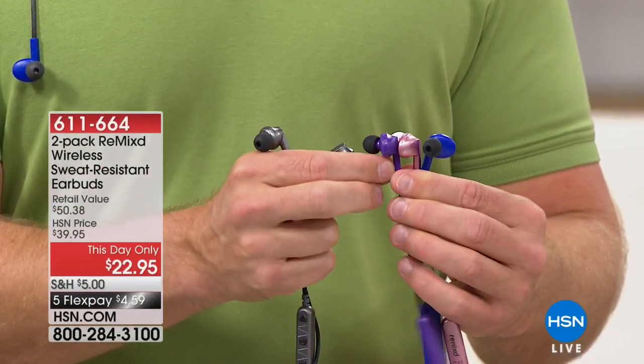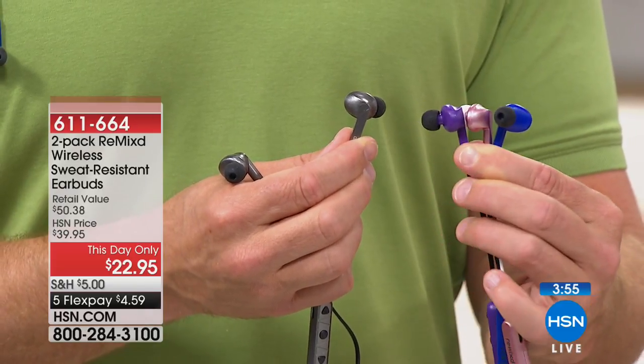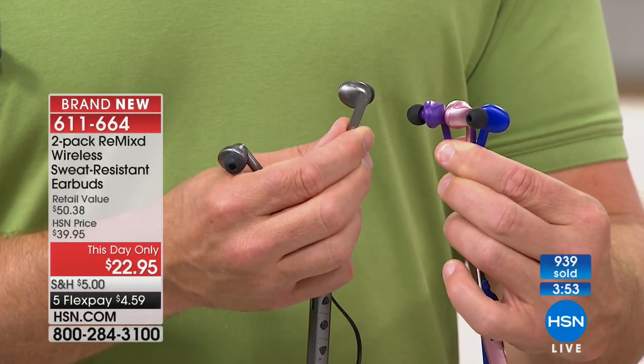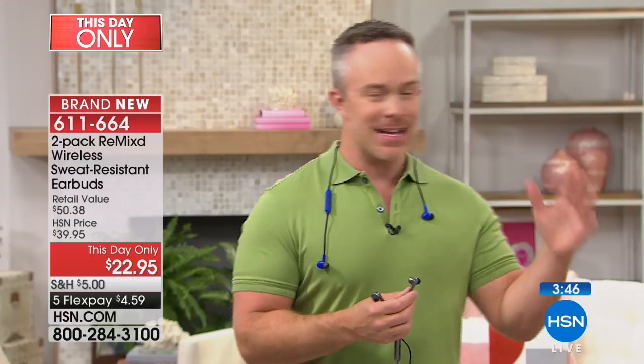So the item for you to order is 611-664. Definitely a wonderful choice. We're going to pass 1,000 sold here any moment. Brand new as well. And this is the one and done for the day. This is the last show. So really just pick up a few because they're going to be that gift down the road.